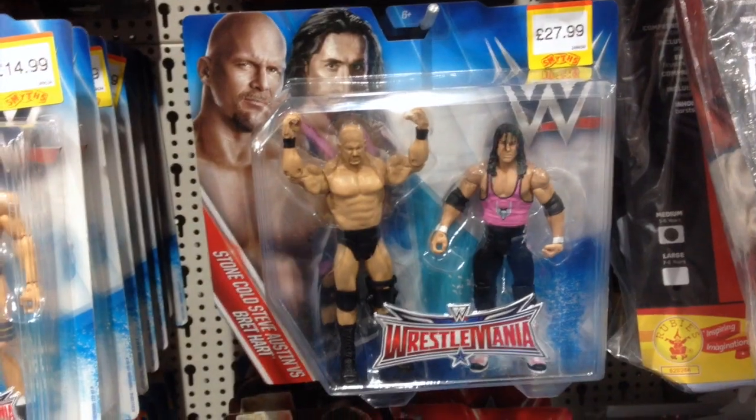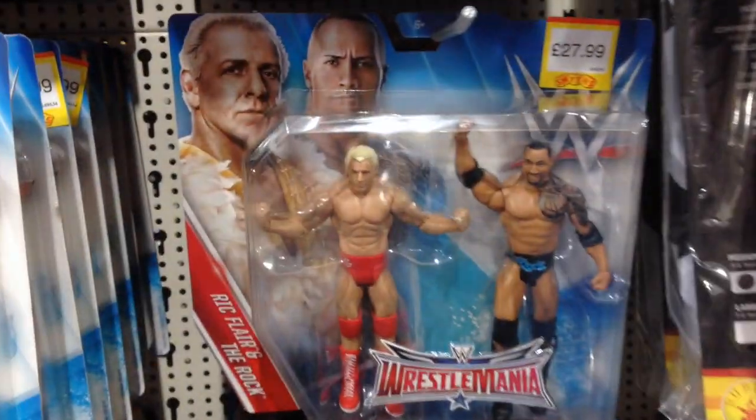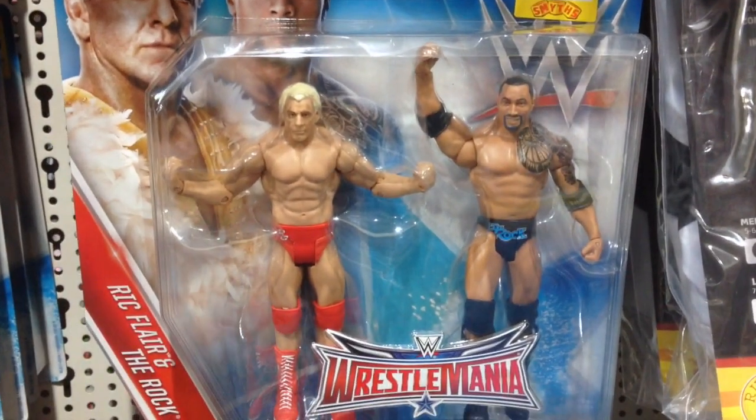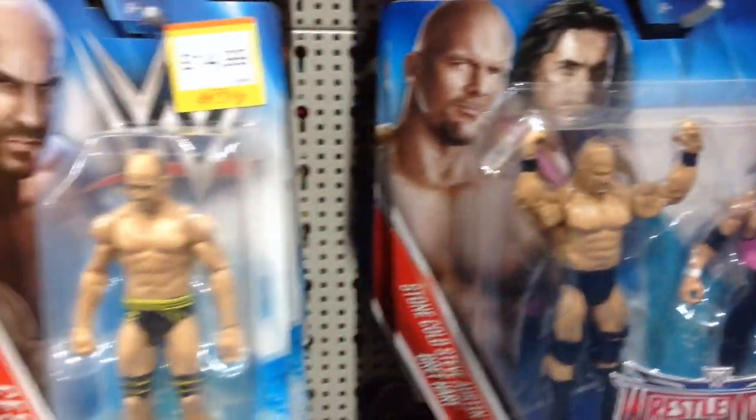And it's the first time I'm seeing these WrestleMania 2-packs. What is it about whacking the name WrestleMania on packaging that makes them want to pump up the price? Who's in this series? Stone Cold and Bret, and Ric Flair and The Rock. Actually, Stone Cold versus Bret at WrestleMania 13 is one of my favourite WrestleMania matches. Go check it out on the WWE Network, why don't you?